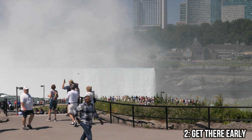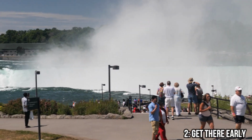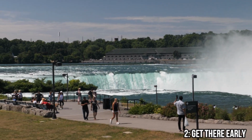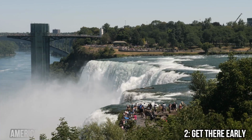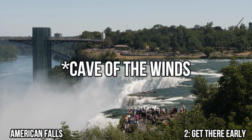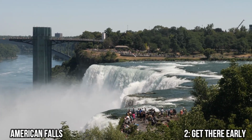And that's going to bring me to mistake number two that I made. Need to make sure you get there early. I actually did get there early, but I ate breakfast in the van. And before I knew it, a whole bunch of people had showed up. And the lines to get to the observation tower and to journey behind the falls and all that got really, really long.